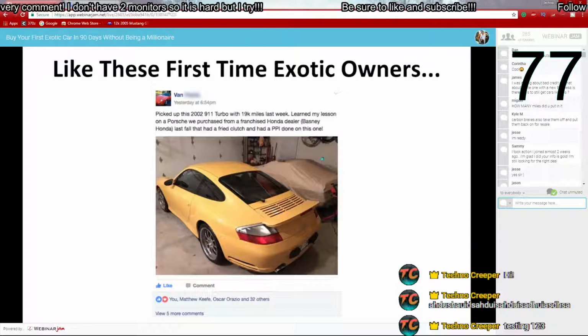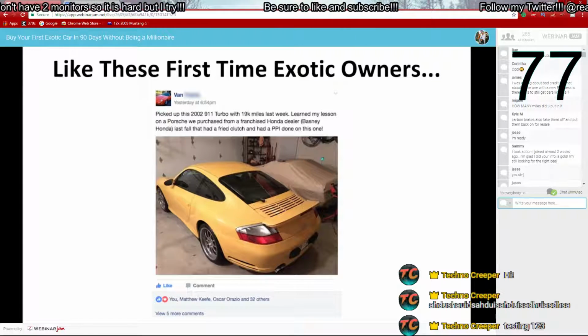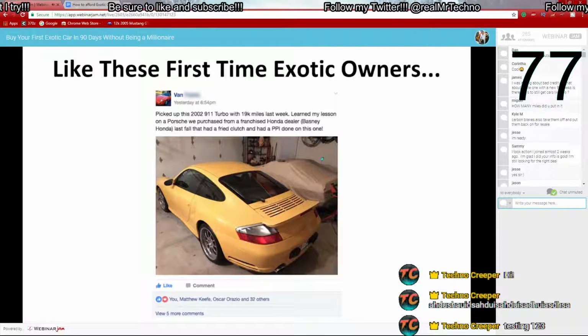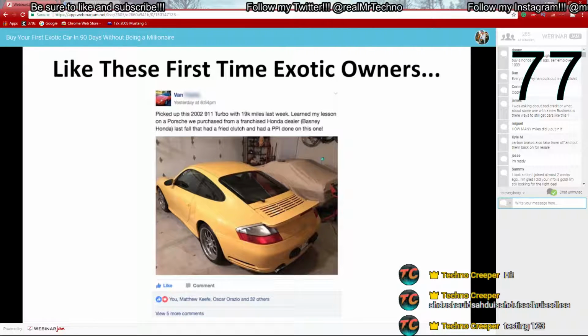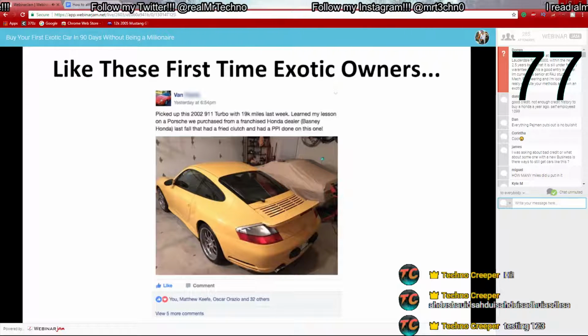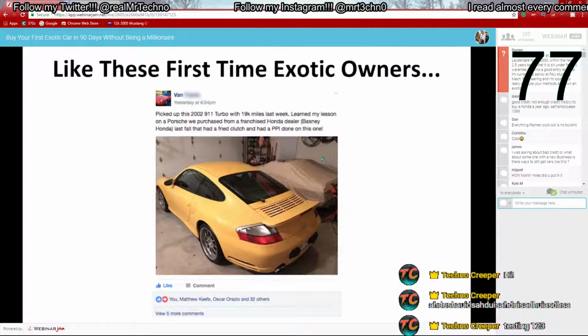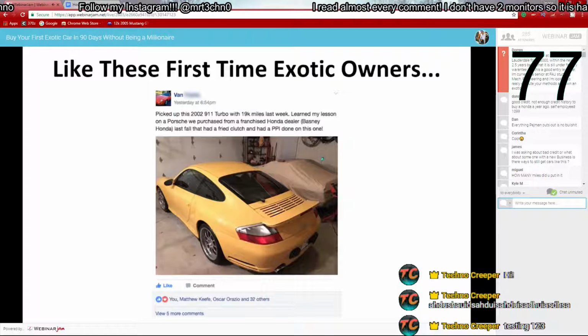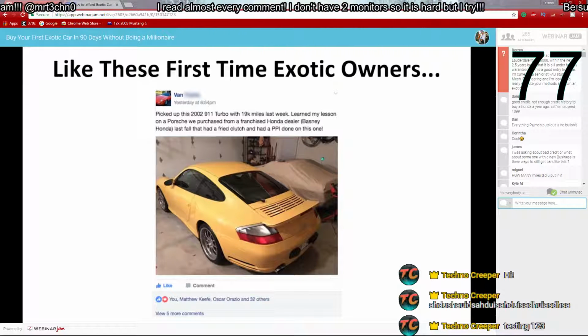Now, these are first-time exotic owners, people who never owned an exotic car before. I've particularly highlighted them because I want you to see that you don't have to be a millionaire and you don't have to have owned exotic cars to be able to become one of these people. These are real people who are getting into their first exotic cars that they never thought possible, and as a result are able to successfully use this program. Van says he picked up this 2002 911 Turbo with 19,000 miles last week.